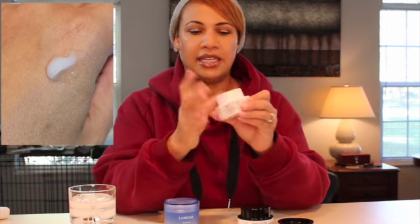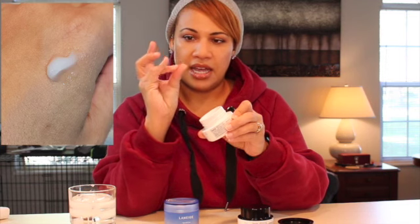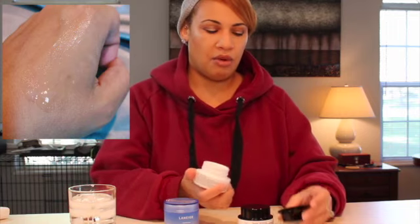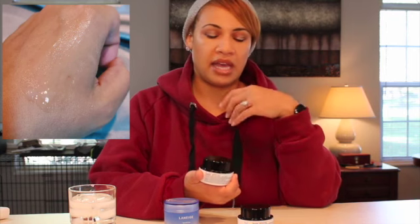It is a light blue gel-like substance. It literally absorbs into your skin very, very quickly, which I do love, especially if you're going to go out, wear makeup or something like that. It doesn't leave that heavy feeling on your skin.